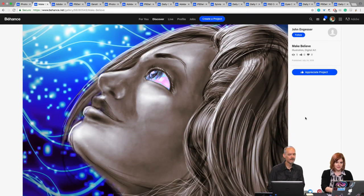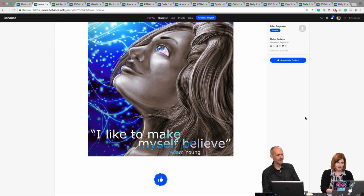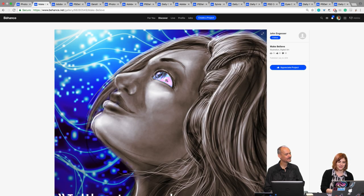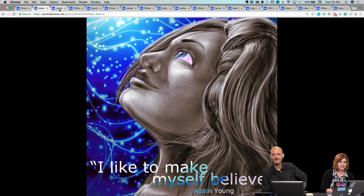And this is from John. John, I'm glad to see you working on your head drawing chops. It's an important skill, and one I've struggled with for a long time. So, good for you. It's really beautiful. I love the color in the eye here. It's like it's glowing.